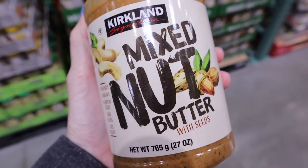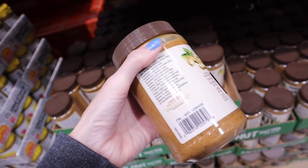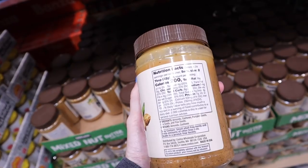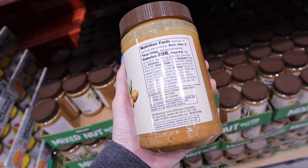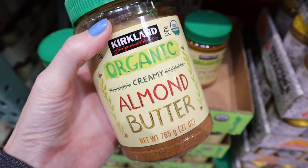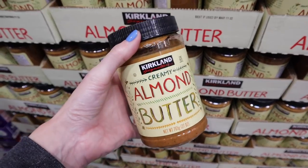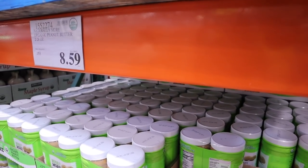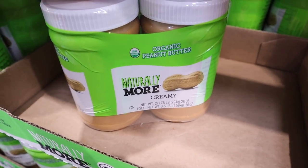This is nice. This is the mixed nut butters by the Kirkland brand. It's only $5.99. Nothing bad in this. And it looks like this is going to have 8 total carbs with 4 dietary fiber, making it only 4 net carbs a serving. Almond, cashews, pumpkin seeds, chia seeds, and flax seeds. That's it. They have the organic almond butter. Only thing in this, almond, and it's going to be $11.89. That's the organic, and then they also have just the creamy almond butter, nothing in it. It's gonna be $5.99. Peanut butter, $8.59. You're getting 2 of these, and there's nothing bad in it either, and carb count's gonna be low.